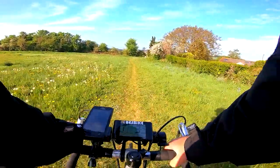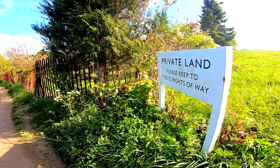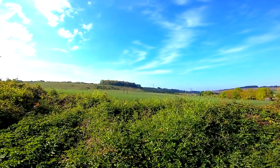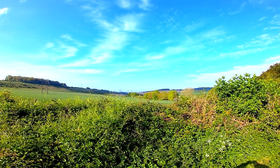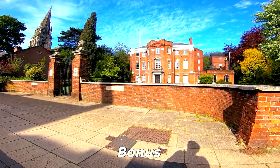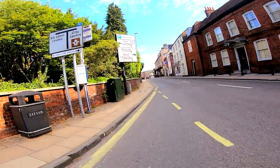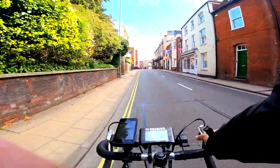Let's see what that sign says. Guys, this is what you don't see when you live in the city. Private land, but keep to the public right of way. Western Headquarters, Prince of Wales Royal Regiment. We're going to go to the town centre. Nothing's open, especially on a Sunday and lockdown.